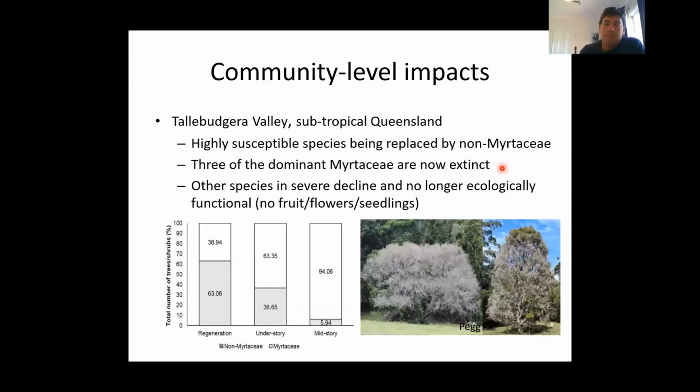We're also seeing community level impacts, and what I showed you before were individual species. This is some work from Jeff Pegg up in Queensland, where he looked at a broad range of species in a valley in southeast Queensland, and what we were seeing there is what appears to be a steady replacement of these highly susceptible Myrtaceae that are either extinct or no longer ecologically functional, and they've been replaced by non-Myrtaceous species that aren't susceptible to myrtle rust. So within a relatively short space of time we're really seeing these community level ecological impacts.